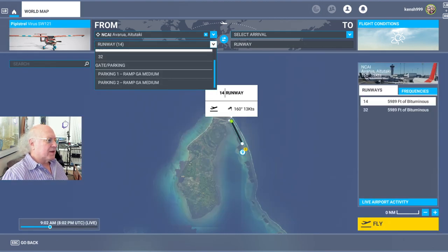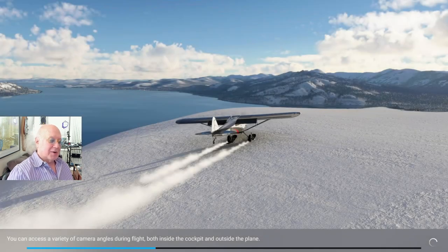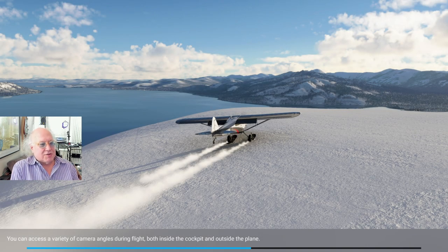So hopefully we're going to start at a ramp at this tiny little island airport in this thing called a Pipistrel. Now, I have never flown this plane before, so we're going to take a little while to get used to it, take a look at it, kind of get the feel.